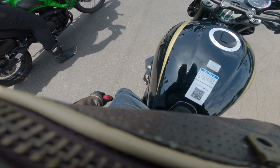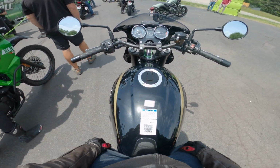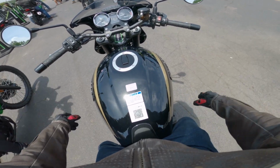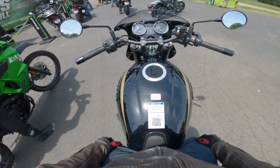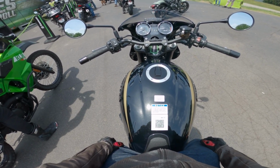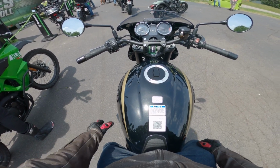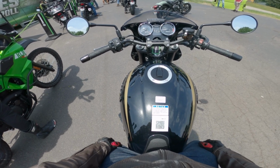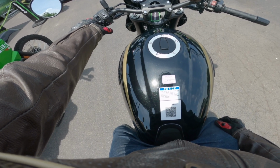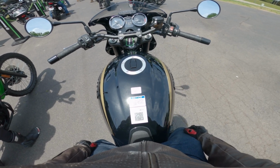Seems to sit pretty well. It's got mid controls. Nice and quiet. Doesn't really look like too many frills here as far as technology goes. You've got your upshift gear indicator, the gas gauge, temp gauge, tripmeter, miles per gallon. No cruise control, it looks like to me. Hazards, turn signals, horn, all your standard stuff.